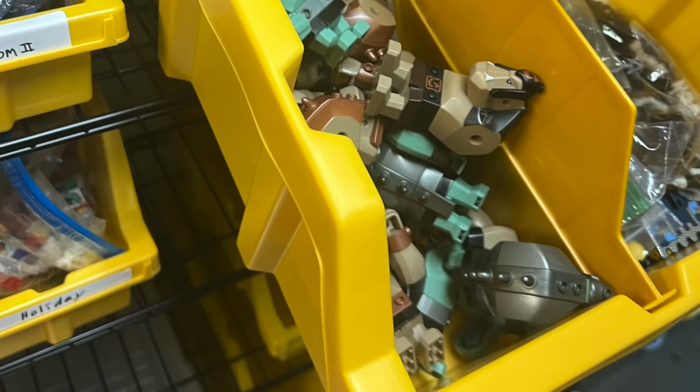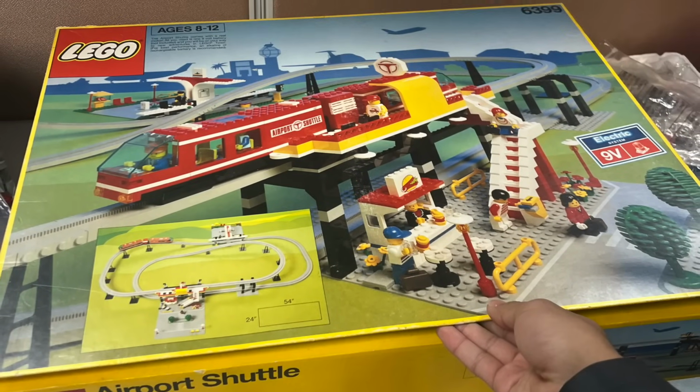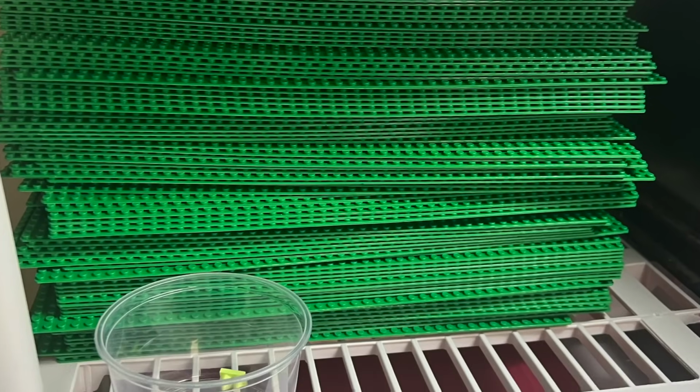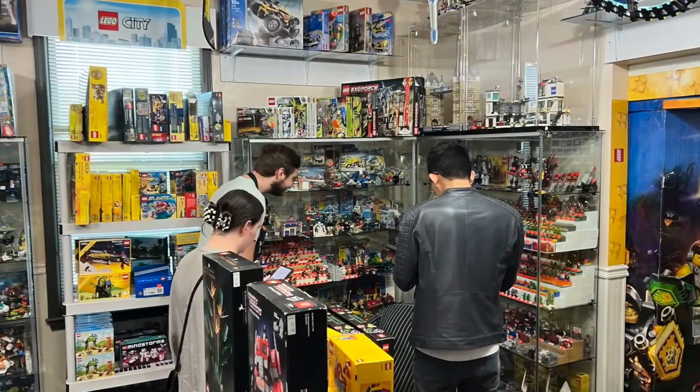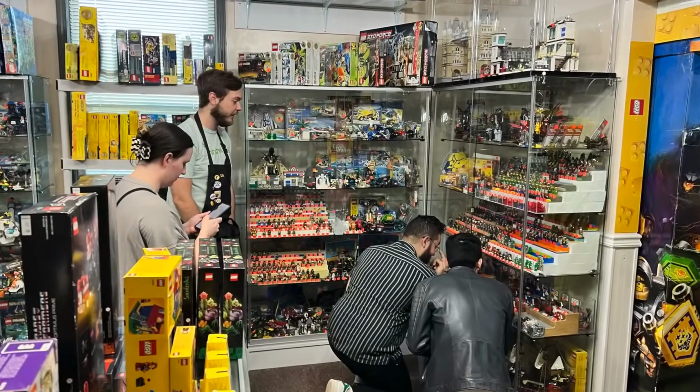But almost immediately when we went in the store, they brought us into the back rooms and started giving us a tour of some of the most insane back rooms I have ever seen in any used LEGO store in my life. And that is counting the ones I went to in Singapore months later.